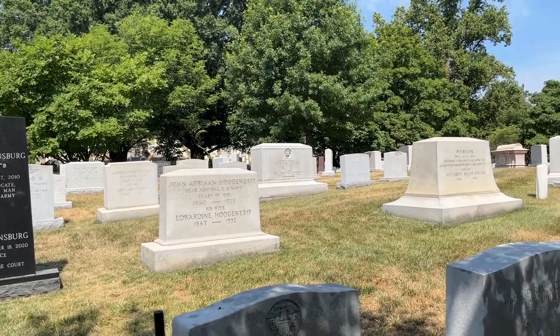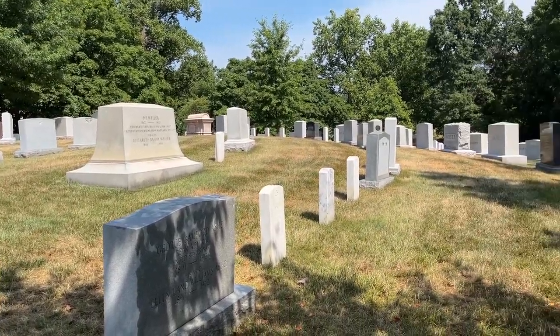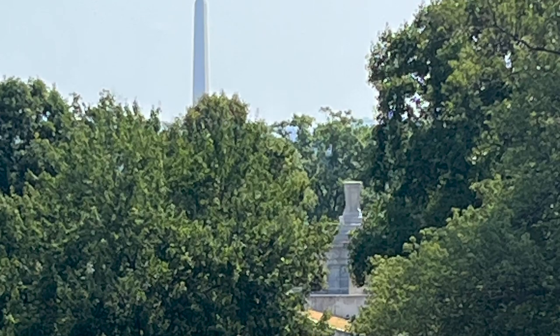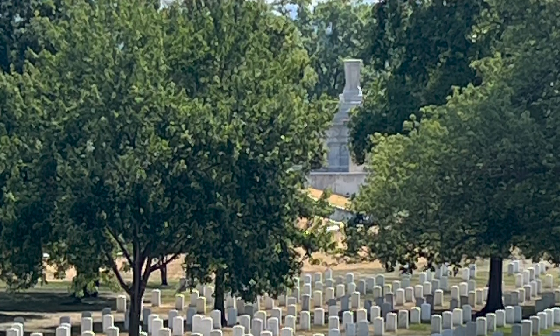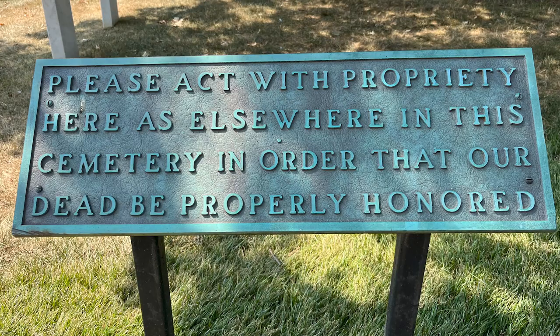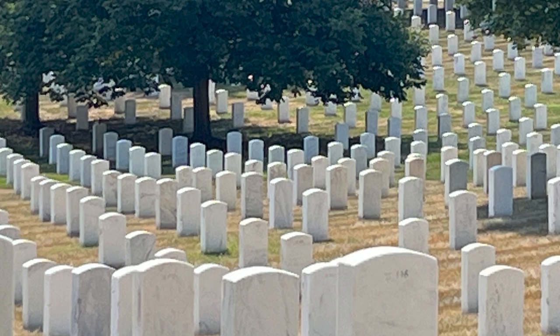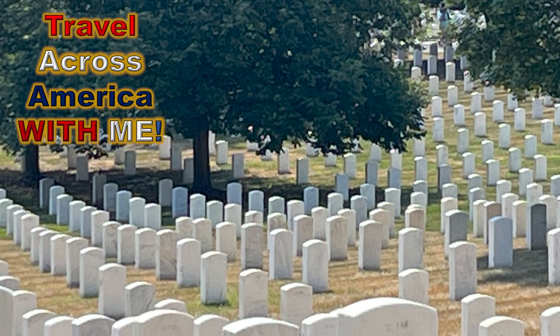I hope that the day you visit, they make more than the three stops, because we walked and walked and walked and it was so hot, but it's worth every minute, because what did these men and women do for our country? Why can't I walk around and honor them and remember them and explore Arlington National Cemetery? Travel across America with me.